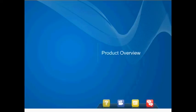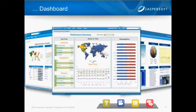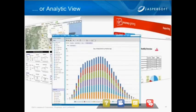So as far as the product goes, Jaspersoft allows you to design any report from pixel perfect type reports as shown in the upper left here to visually rich graphical representations of the data as shown in the middle, even mobile applications as you see here shown Jaspersoft running on phones and iPads, etc. So any report, any dashboard by assembling various tables and charts into meaningful views of information, as you see some examples here, and any analytic view. And in fact, we'll take a closer look at this in our demo, but here are some examples of interactive analytic views that let you slice and dice and drill into the information and assemble it in ways most meaningful and interesting to you.